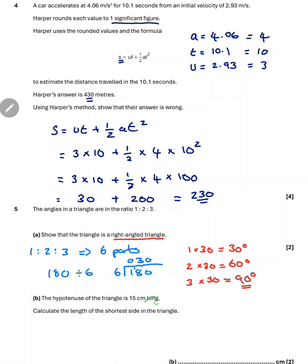Part B says the hypotenuse of the triangle is 15. So we're going to go back to the initial ratio. If the angles are in that ratio, then the sides are also in that ratio. And the hypotenuse is the longest side, so this one with the 3. And what we're saying is that is 15. And all we're doing here is creating an equivalent ratio.